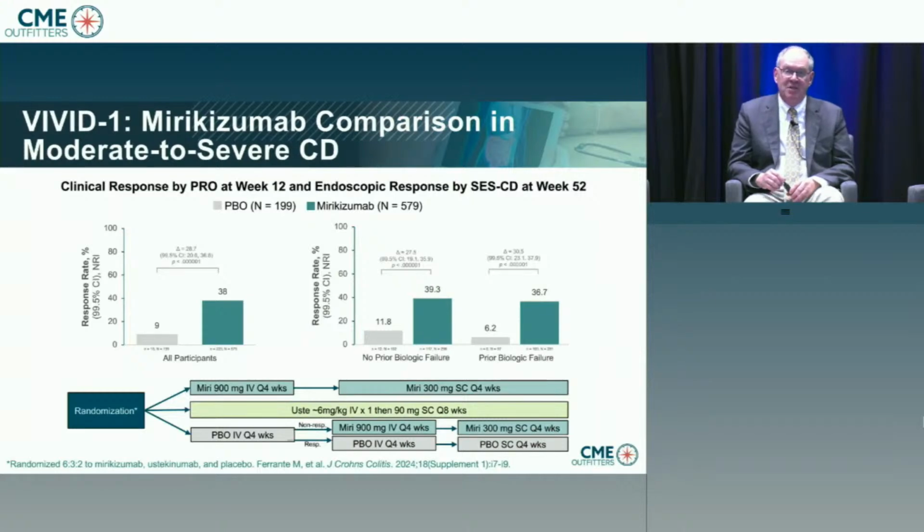Now, at ECCO this year, we got some of the results for mirikizumab in Crohn's disease, and this is the VIVID-1 trial. Now, this is a different kind of a primary endpoint, right? So this is combining a week 12 endpoint with a week 52 endpoint. So the first primary endpoint was this one, which was clinical response by PRO at week 12 and endoscopic response by SES-CD at week 52. And you can see that the overall difference was about 29%.